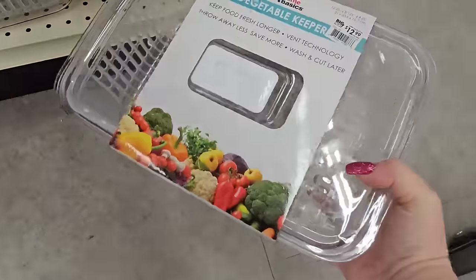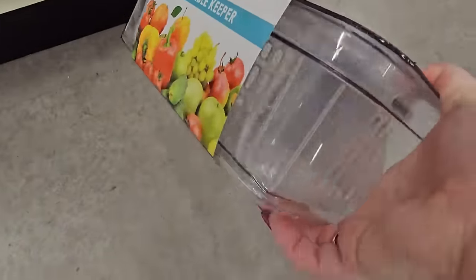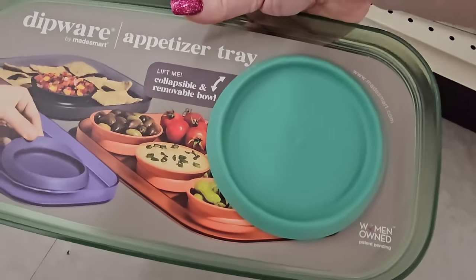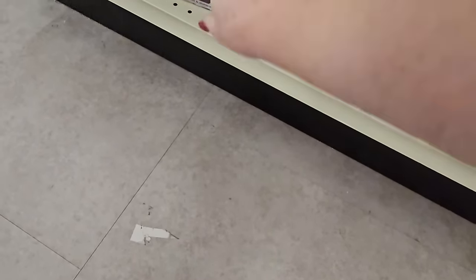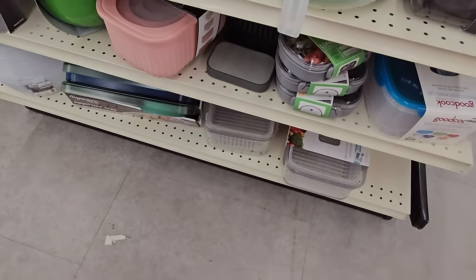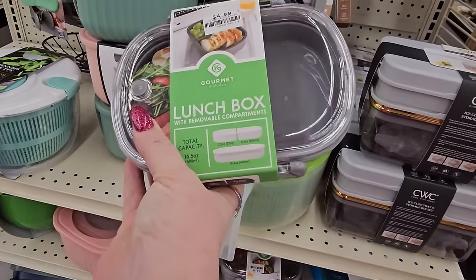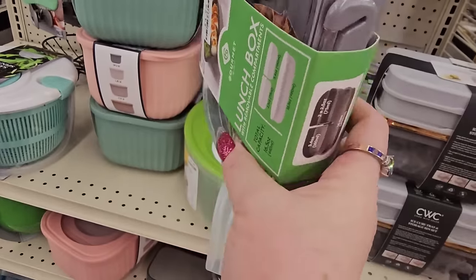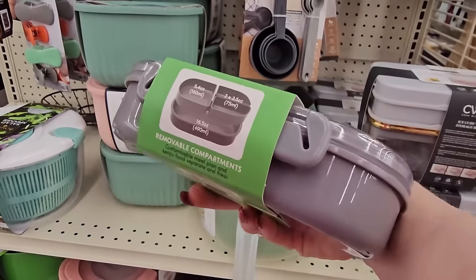Ooh, they have this acrylic clear vegetable container for $12.99. Oh, that's so nice. It's a serving tray where you can put your appetizer and then your dip in the collapsible removable bowl for $17.99. That's $17.99. Oh, what is this I'm seeing? It's another, oh, look, lunchbox with removable compartments like that so you can put your chicken. Oh, that's nice. It seems very durable. Let's see how much they want for this bad boy.